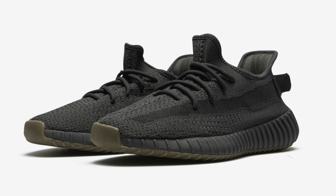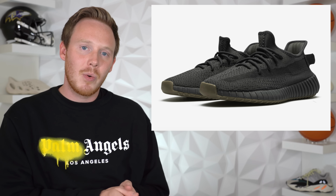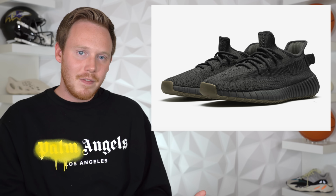And then finally, rounding off the list at number 1, we've got the Adidas Yeezy 350 V2 Cinder. The Cinder 350 V2s dropped on March 21st for a retail price of $220. And although the release of the Cinders is not too far from the triple black colorway that released last year, it's still a great looking, primarily black Yeezy 350 V2. And like I said about the Earth 350 V2s earlier, solid color Yeezys are the easiest to rock.